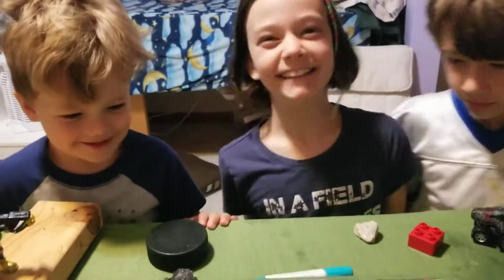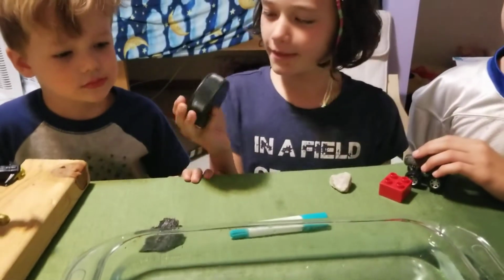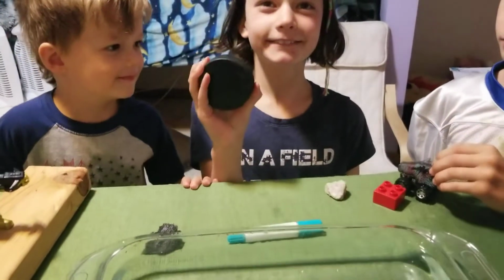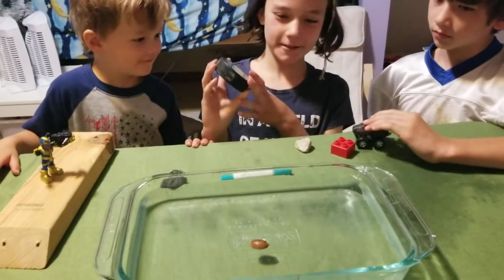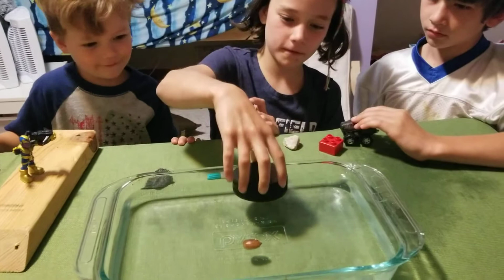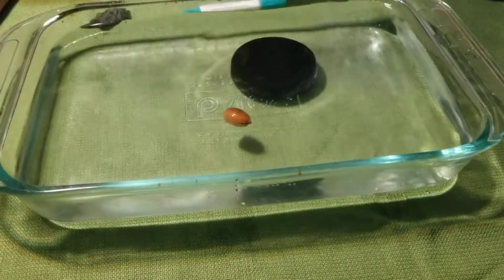All right, Riley, what material are you going to test? This hockey puck. All right, make your prediction. Do you think it's going to sink or float? It's going to sink because it's heavier. Sink? It sank to the bottom.